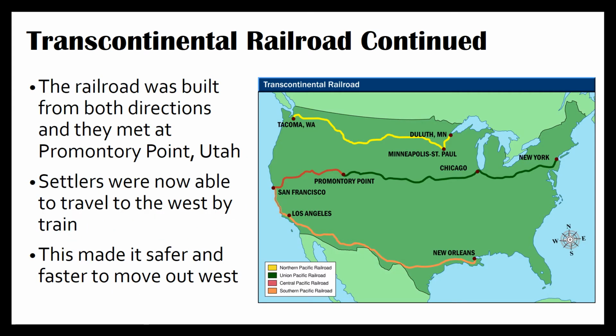The Transcontinental Railroad continued. The railroad was built from both directions, and they met at Promontory Point, Utah. Settlers were now able to travel to the west by train. This made it safer and faster to move out west. If you look at this map here to the right, the green railroad that we see on the map is the section of the Transcontinental Railroad that was built by the Irish. And then the reddish orange that comes from San Francisco and meets at Promontory Point was built by the Chinese predominantly. Of course, it was a mixture of people, but predominantly Chinese for the reddish orange one and predominantly Irish for the green section of the Transcontinental Railroad.